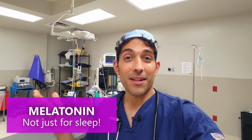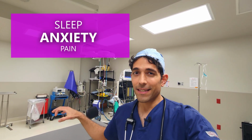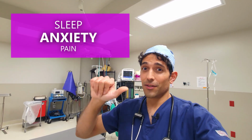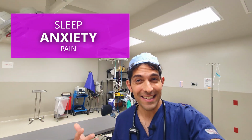You've probably heard of melatonin as the sleep hormone. It can do a lot more than that though. It can be a sedative, it can be a pain reliever, it can have some antioxidant properties. All put together, melatonin can be very helpful for helping sleep, anxiety, and pain. Sleep, anxiety, and pain are really important here in surgery because surgery and anesthesia disrupt sleep, cause worse pain, and can cause anxiety. It's why you're probably listening to this video right now.